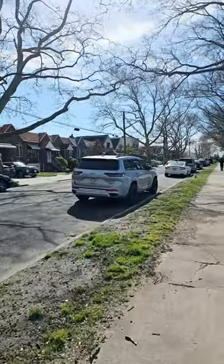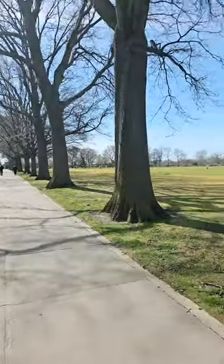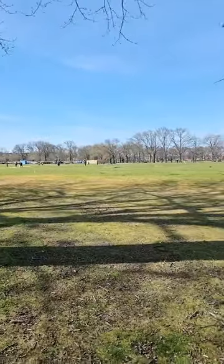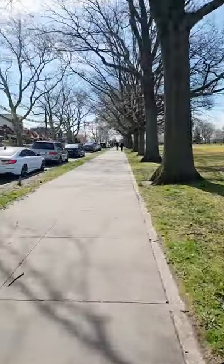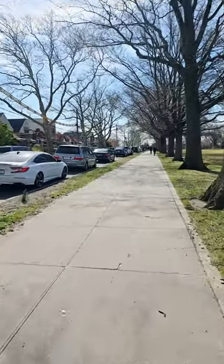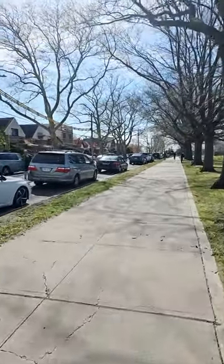So we're exploring Brooklyn. We're on Avenue T. We're here at Marine Park Athletic Field, and we're gonna walk around it onto Avenue U, and then let's see how we get back on, or just walk down Avenue U. Does it matter? No, we'll see.